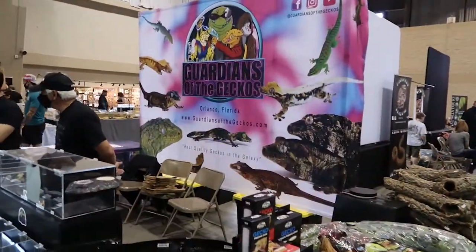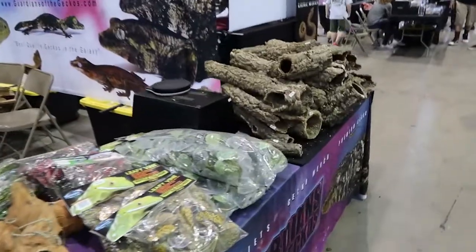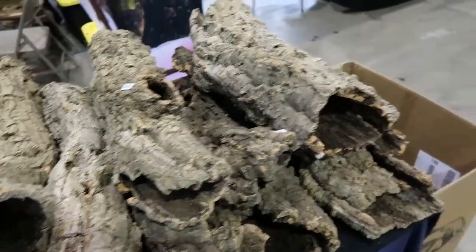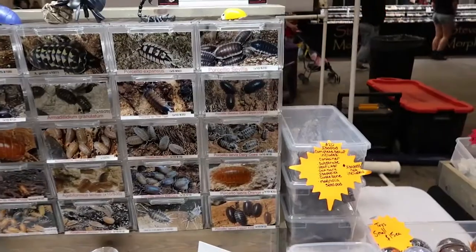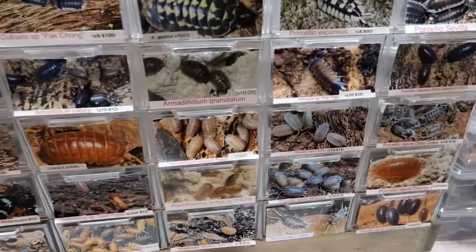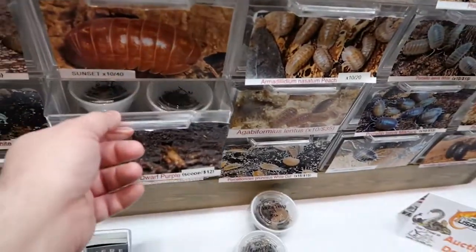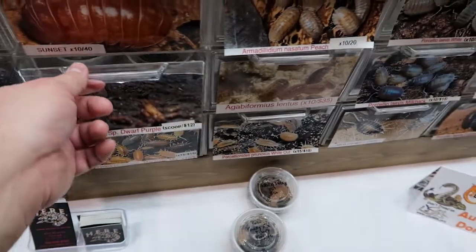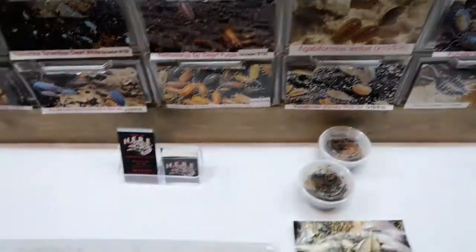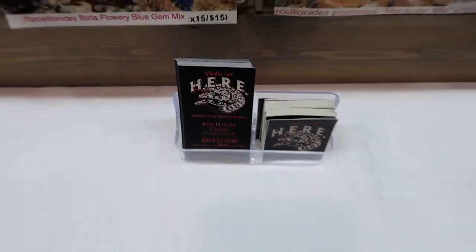I've seen these guys before. Guardians of the Geckos, that's such a cool name. I just like these natural products, because none of these are exactly alike, which makes them cool to me. Okay, let's get going. Look at these. I'm not sure if these are used for feeders or pets. I don't know, but I never knew there were so many of them. That is cool. See some of them down in there. Awesome.